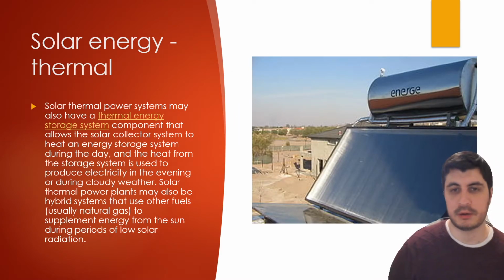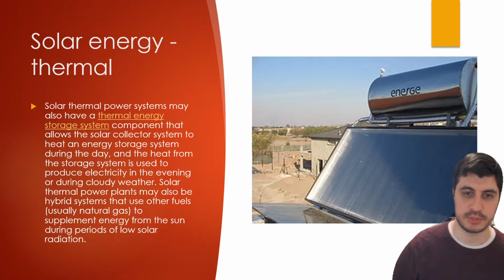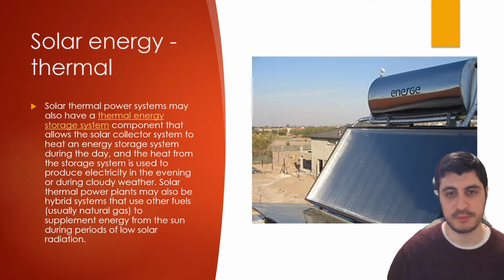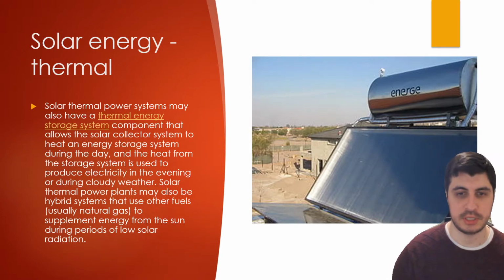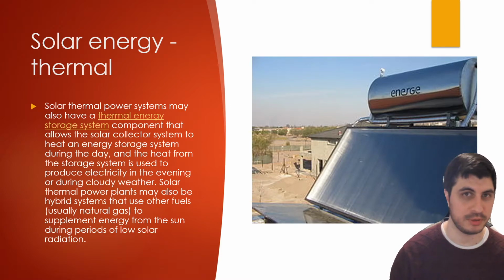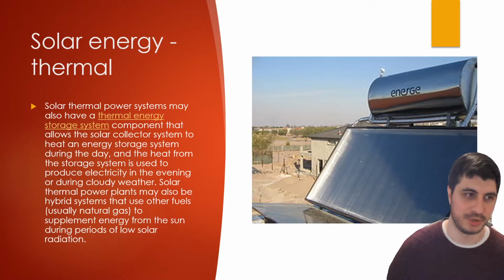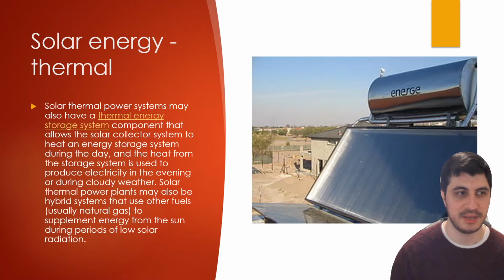So solar thermal power systems may also have a thermal energy storage system component that allows the solar collector system to heat an energy storage system during the day, and the heat from the storage system is used to produce electricity in the evening or during cloudy weather. You would hope that technology had improved a little bit, but cloudy weather will still impact how much sunlight these solar panels can collect. Makes sense, right? The cloud is actually blocking some of the solar radiation from reaching down. Just like when it's a cloudy day out, it seems a little darker out.